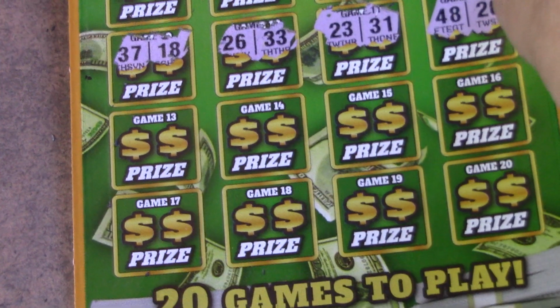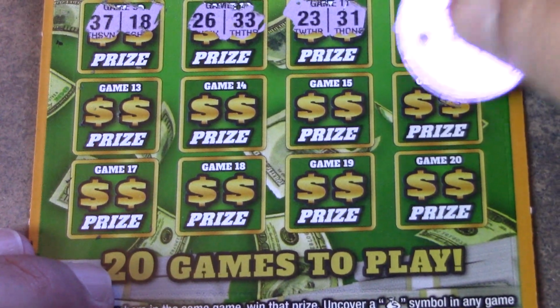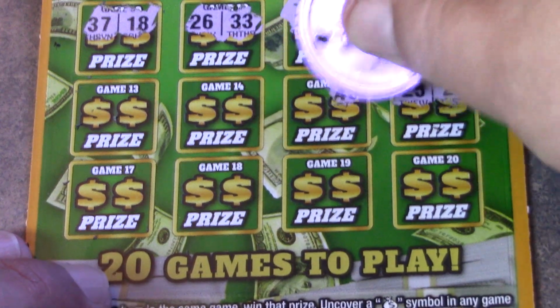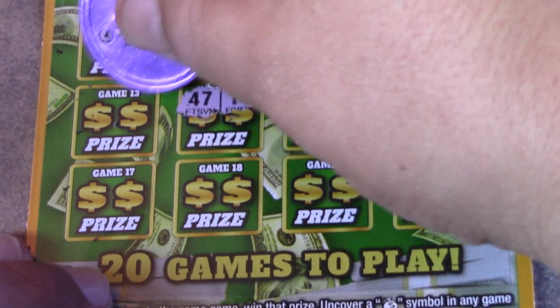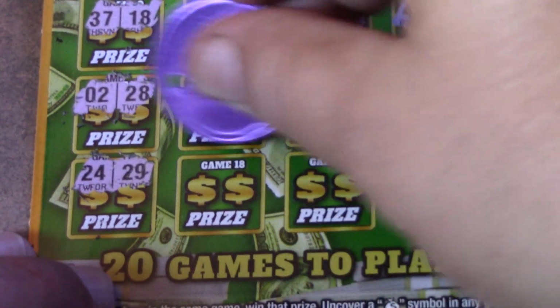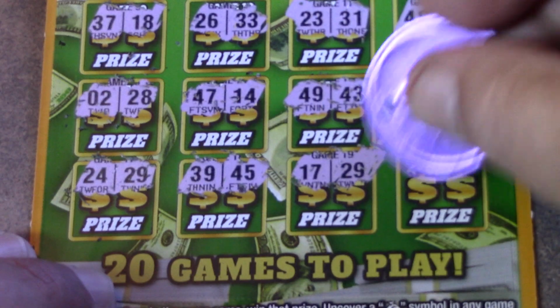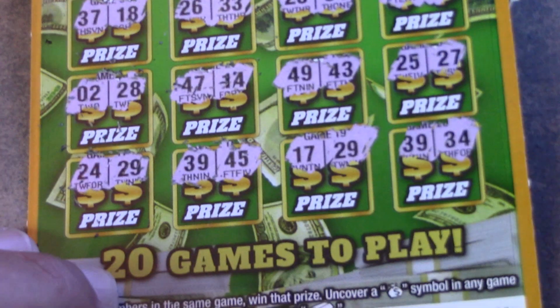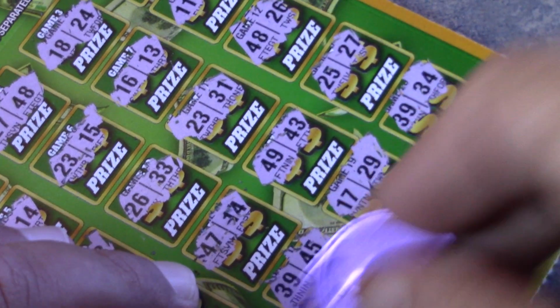So nothing so far. Let's see if the last two rows can give us anything. 25 and 27, 43 and a 49, 14, 47, 28 and a deuce, 24, 29, 39, 45, 17, 29, and 34 and 39. Nothing there, and a banana up top. So nothing on that ticket.